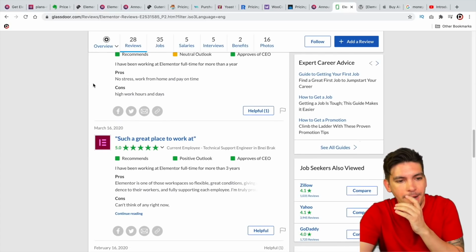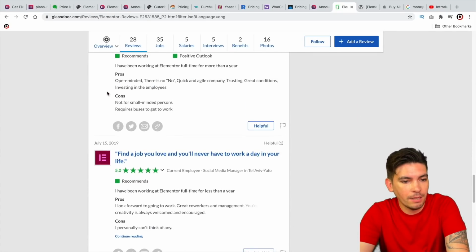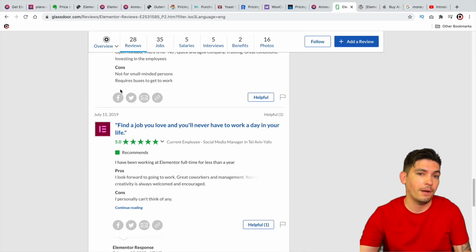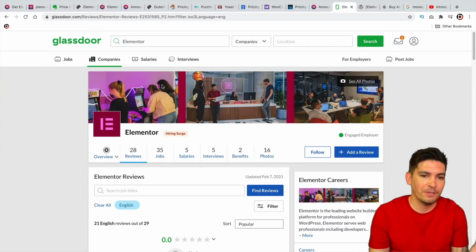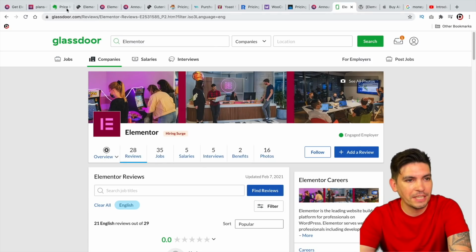That was a long time ago, but looking at the reviews, we can say that Elementor has great ethics with their employees, so they are really trying to help out their employees. So kudos to them. But before you guys point the finger and say, F this company, just bear with me here, okay? Based off this information, let's keep on digging with this.